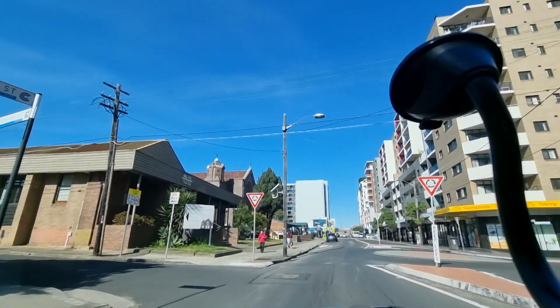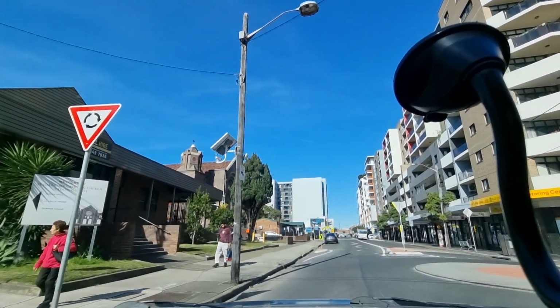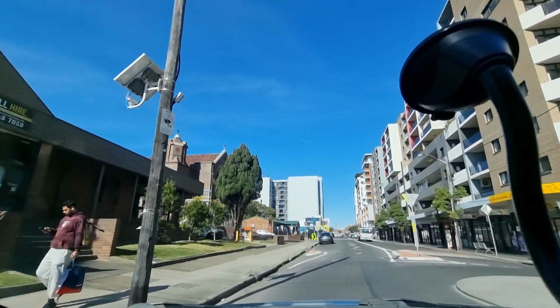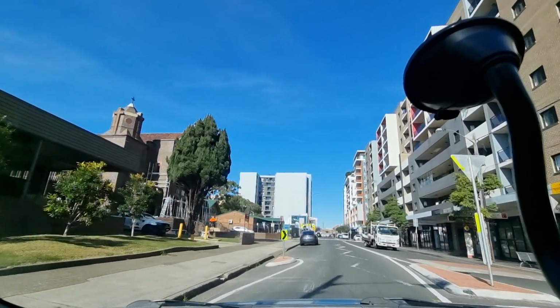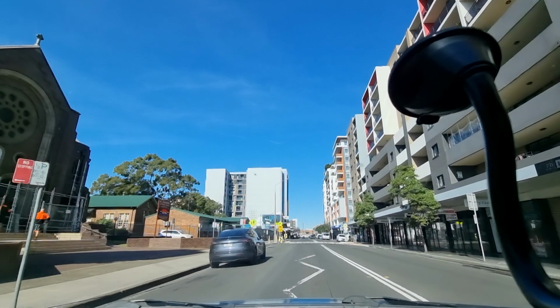Now I'm approaching a roundabout. Make sure it's less than 25 kilometers. Check up ahead. 12 o'clock, 3 o'clock, no danger of collision. Continue straight. When your car is at the 10 o'clock position, put the left hand indication on. Can you see the zigzag, guys? That's the indication that a pedestrian crossing is ahead.